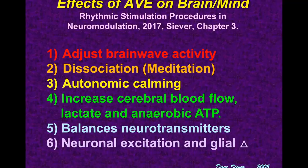We can see here it dissociates people. It puts them in deep meditative states very, very fast. People going through trauma or anxiety, panic attacks, you can settle them out of it very, very quickly in a meditative kind of way. And when you do so, just like in meditation, the entire body calms right down. We've looked at muscle tension, electrodermal activity, cerebral blood flow, heart rate variability. It all calms down tremendously.